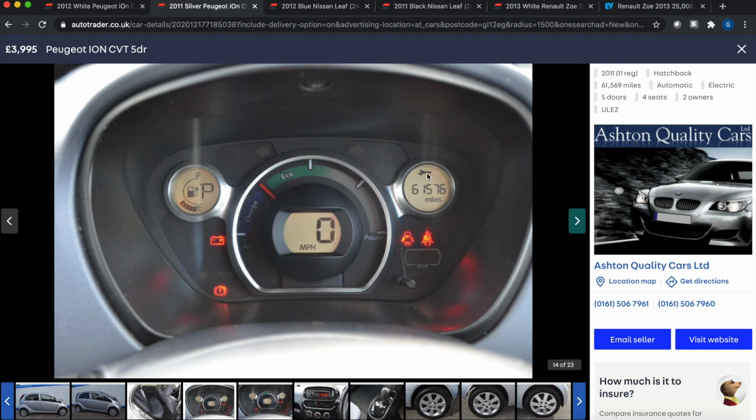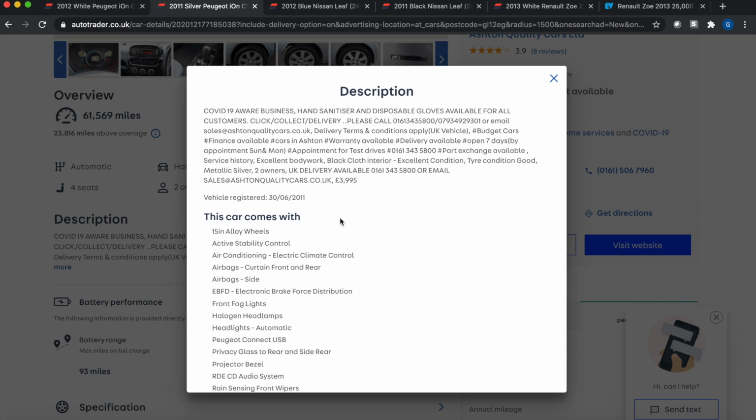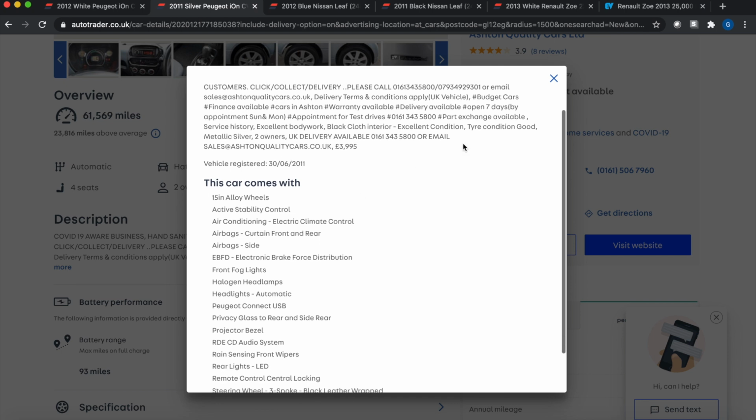If you've got an Ion or an i-MiEV, let me know. Is that what that means? It usually is, right? So it'd be nice if it's overdue a service. So let's see. As usual, the description doesn't really tell me much. Budget cars, finance available. A little bit light on information. Tyre condition good though, you know, that's always a good sign.